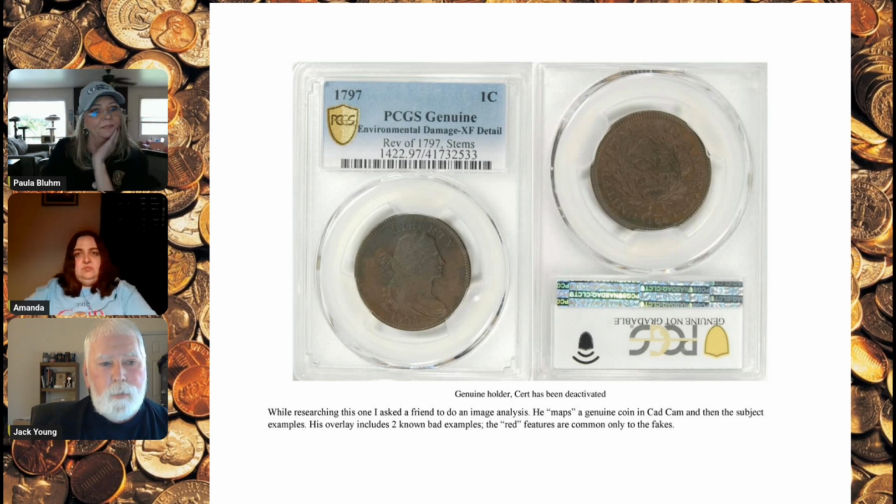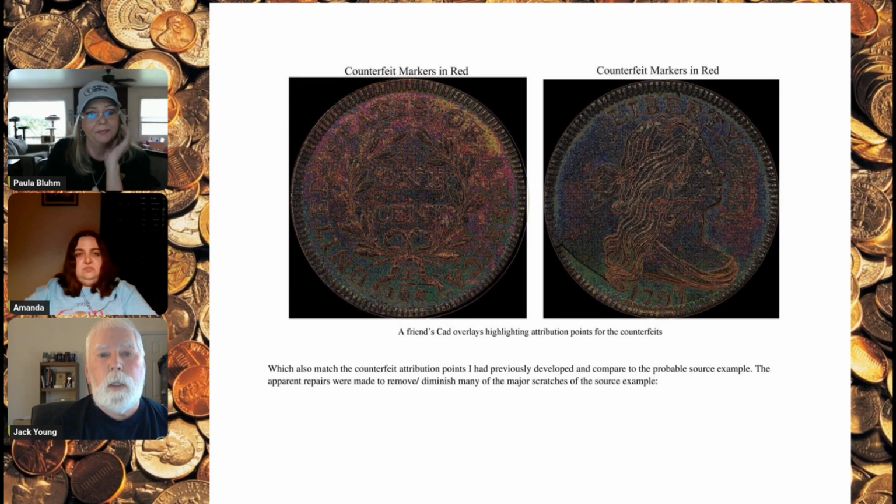I went back to my same friend who did the CAD drawings and asked him to do something with this one, and that's what we see on the next image. And this is cool, and unfortunately I can't make it a whole lot bigger, but he mapped 2 known counterfeits, and then he mapped a genuine coin, and it goes into color density. Okay. And those things that were common to the two counterfeits, but not in the genuine coin, are bright red.